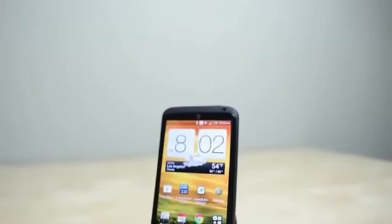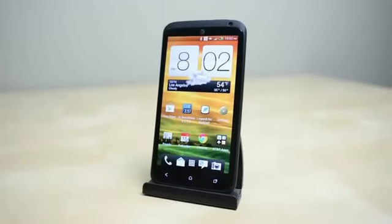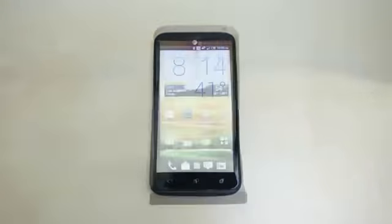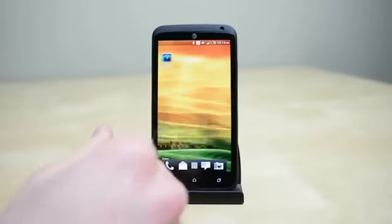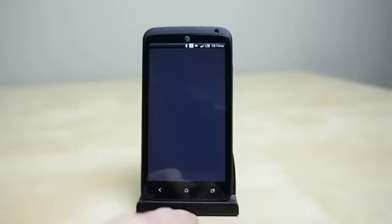The HTC One X Plus is running Android 4.1 Jelly Bean with the HTC Sense 4 Plus skin. There are several improvements, including the addition of Google Now, which continues to get better and better. It's a step up from the One X and in general quite fast, but it does tend to drop frames occasionally, making it not quite as smooth as some of the latest Android phones.